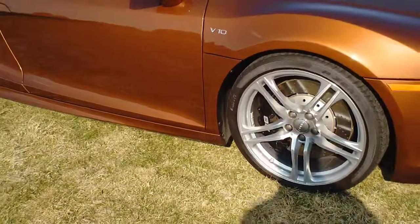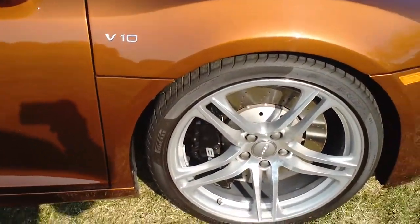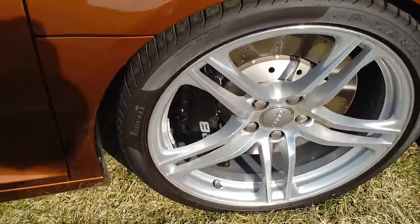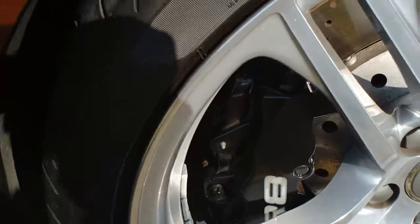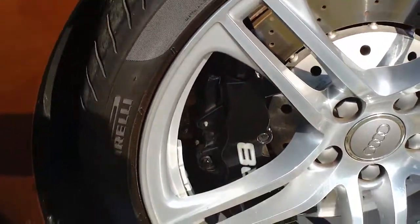A little bit about this car. Right up front, you see all four wheels are 19-inch wheels, 235s up front, Pirelli P Zeros. You see Audi has their R8 carbon ceramic brake pads, the braking system. And what that does is a couple different things.